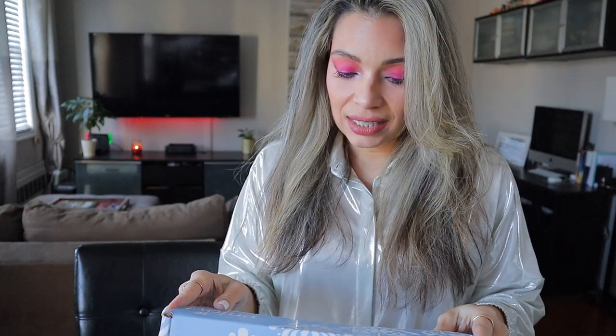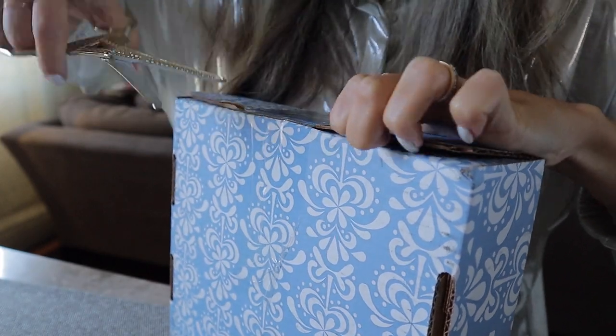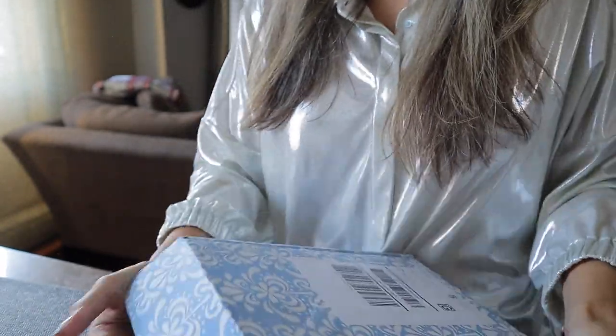I got it a few days ago, but I didn't want to open it because I wanted to open it with you guys. Let me go get a knife, or let me get something to open this box with. Oh my gosh. All right.